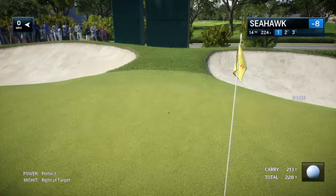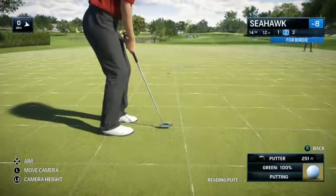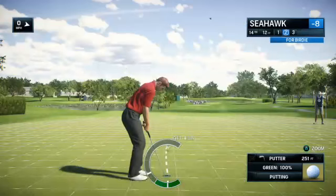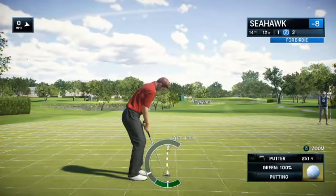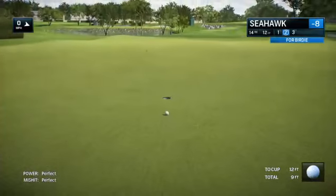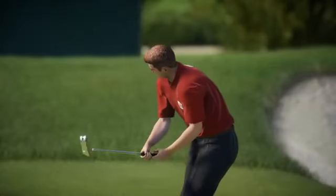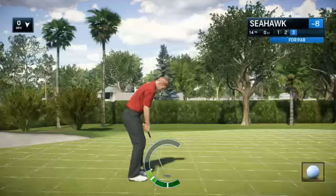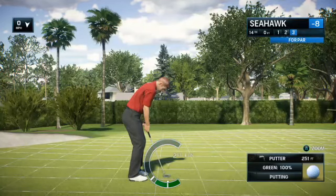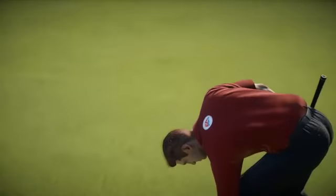That is how it's done right there. What an approach shot. Frank, this would jumpstart the round. A third straight birdie. Some good playing. Wow, I thought that was in. Did the job right there.